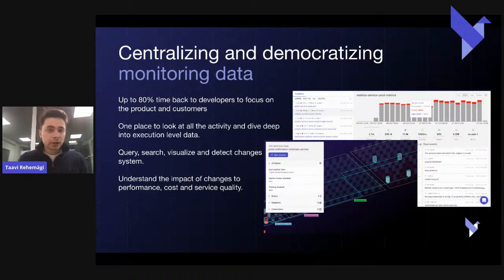So when we're centralizing and democratizing monitoring data, we aim to give back a lot of development time to focus on the actual product and the customers rather than debugging, troubleshooting, and understanding the system, and also not building the monitoring solution yourself, not having to develop the domain knowledge about the details of monitoring and what to bear in mind for all the services.